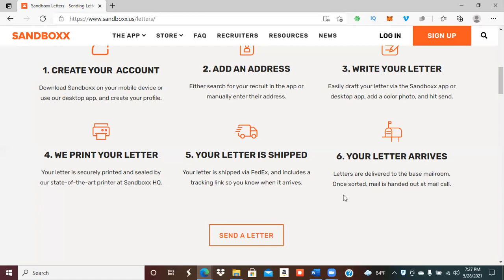And you get tracking. Furthermore, you can also add a gift card. You can add a gift card, and you can also add stamps. So instead of your loved one going to purchase stamps, you can purchase stamps within the Sandboxx app to attach in the letter, and it could be just that simple.